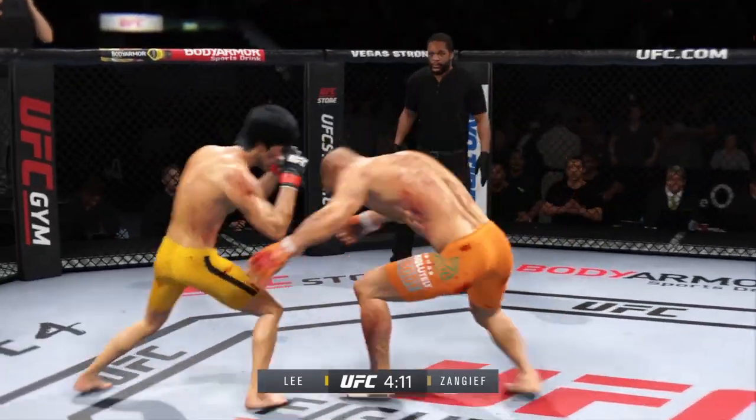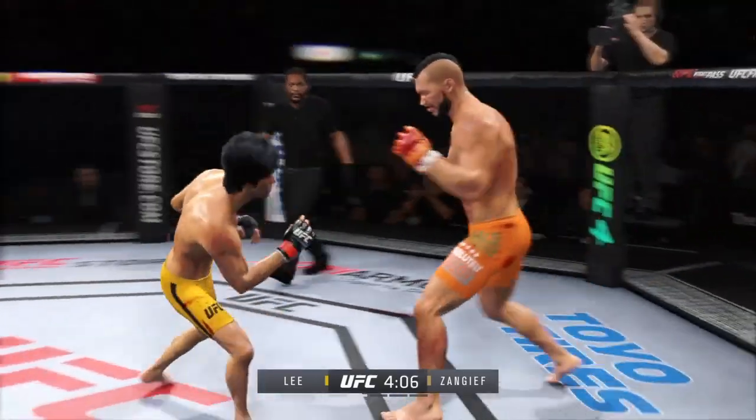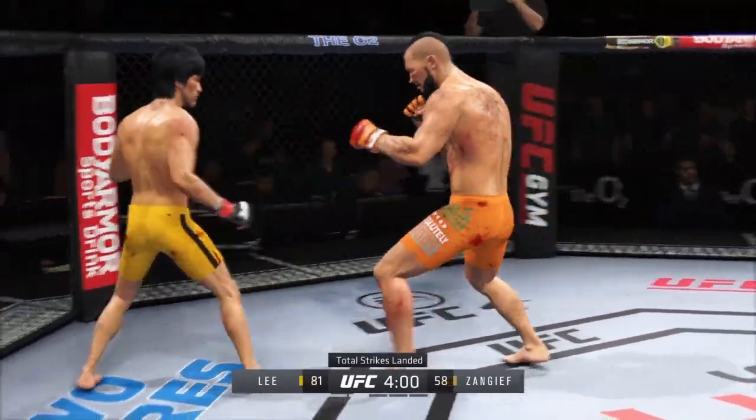Man, he's just got a great feel for the striking realm early in this one. The timing is on point. He's doing a great job of mixing everything up. Look at him chopping the wood. Chop the wood with those leg kicks.